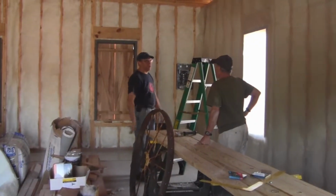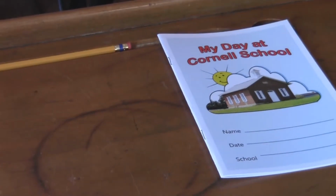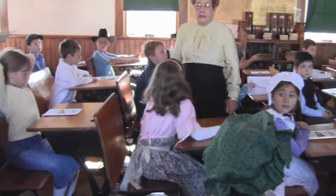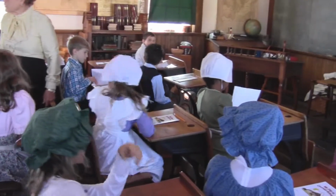The one-room schoolhouse was designed with Johnstown's Cornell School in mind. The Cornell School is another restored one-room schoolhouse that takes students for a one-day field trip and lets them experience what school would have been like over 100 years ago.